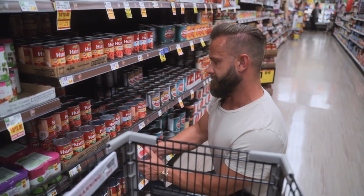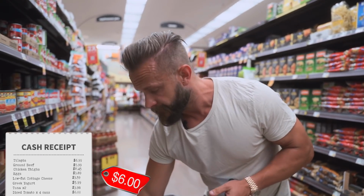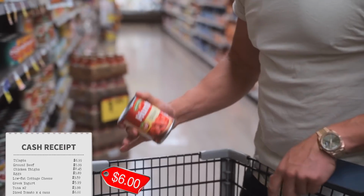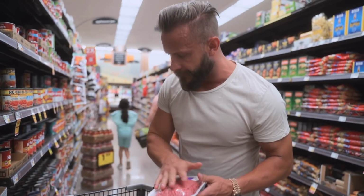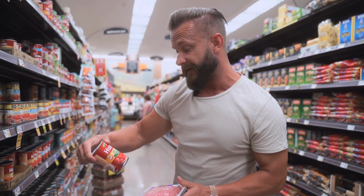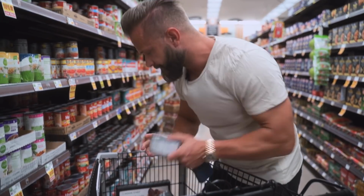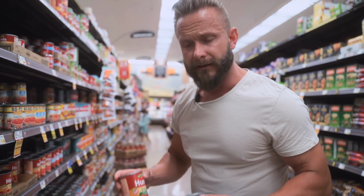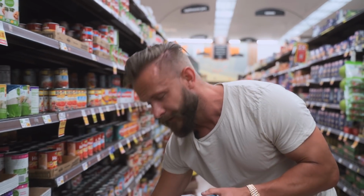So 2 for $3. So I got 4 cans of diced tomatoes here. I think that's a great base with a lot of dishes. So ground beef, I'm going to use the diced tomatoes with basil, garlic, and oregano. And I love tuna with some chopped onions, lemon, salt, and some tomatoes.